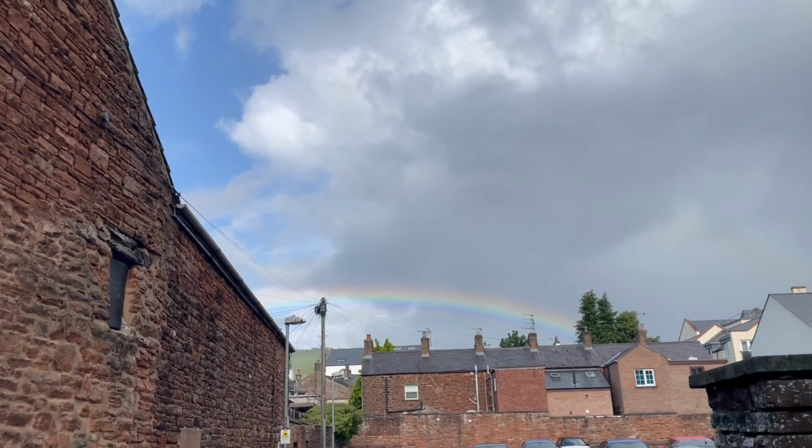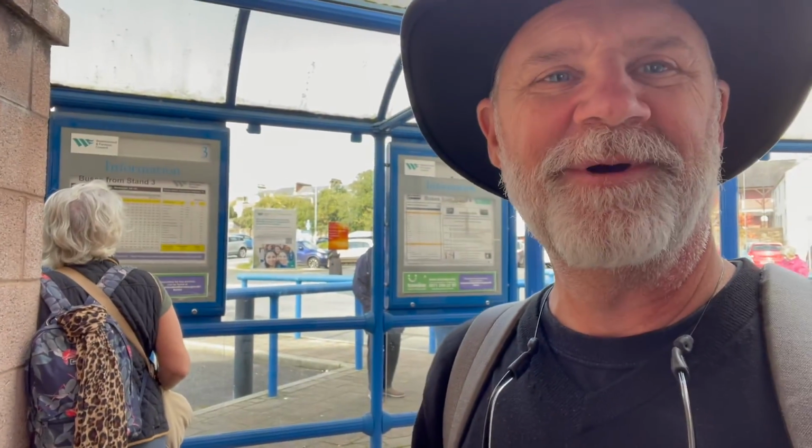There had to be a rainbow somewhere. All right, we are around to the Penrith bus station. Gonna grab our bus back into Keswick. Head home.